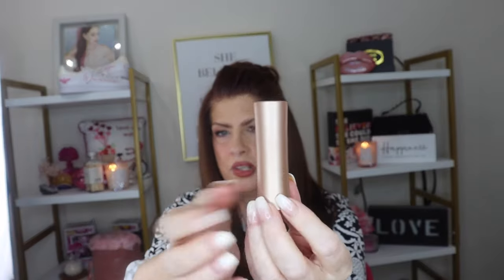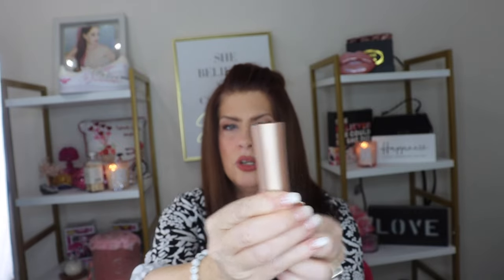I picked up a new lipstick. I picked up a couple, but this is the one I have down here, so I'm going to show you, by Lancome. First of all, their packaging is phenomenal. This one is in a rose gold, but they also have black. So you just push the top and it pops down. This one's really pretty.